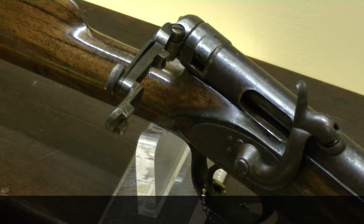And just tickled to death, I acquired this thing, I think about 30, 40 years ago. When you get my age, it's hard to remember them dates, but just absolutely outstanding.